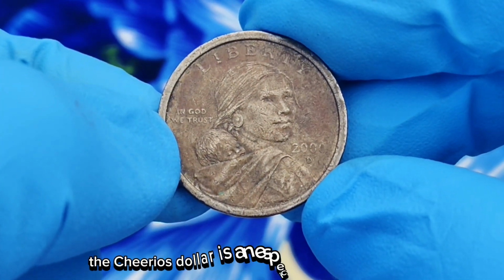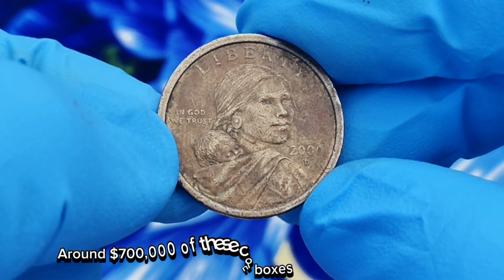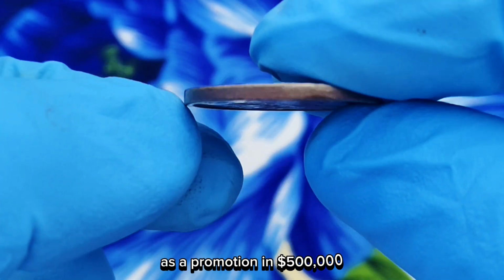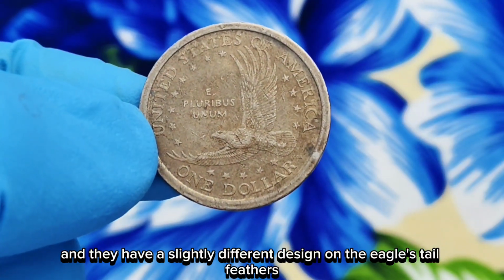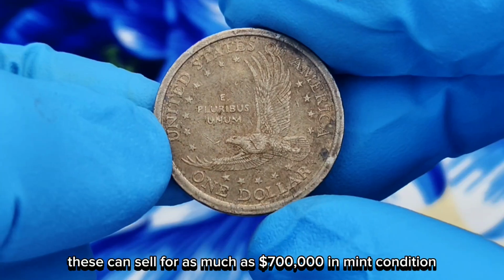The Cheerios dollar is an especially famous variant. Around $700,000 of these coins were included in Cheerios cereal boxes as a promotion in $500,000, and they have a slightly different design on the eagle's tail feathers. These can sell for as much as $700,000 in mint condition.